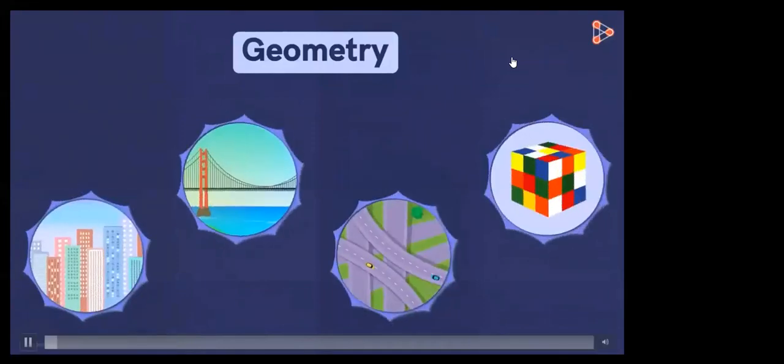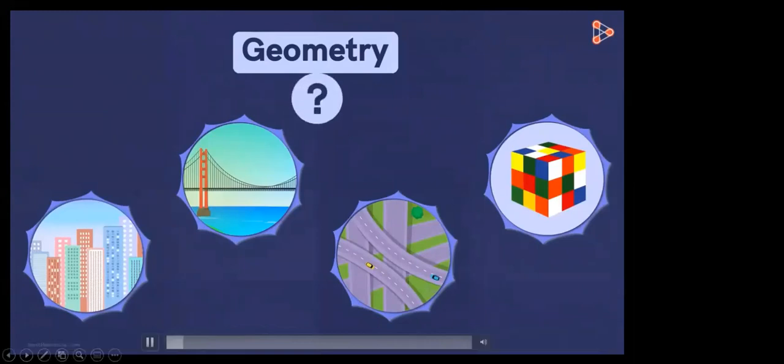Geometry is around us all the time. It's so intricately involved in our day-to-day life that we don't even notice it. How, you may ask? Imagine that we're walking in a straight line for 1 kilometer. After that, we turn left.